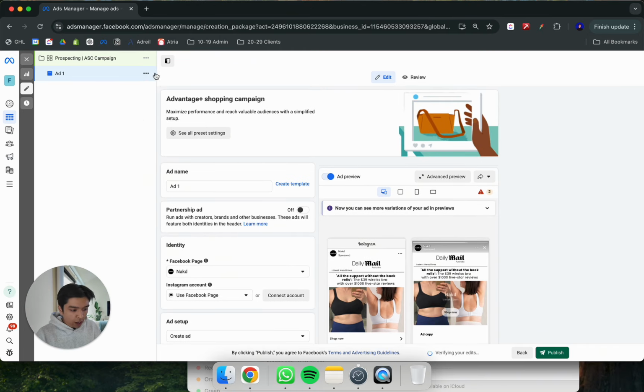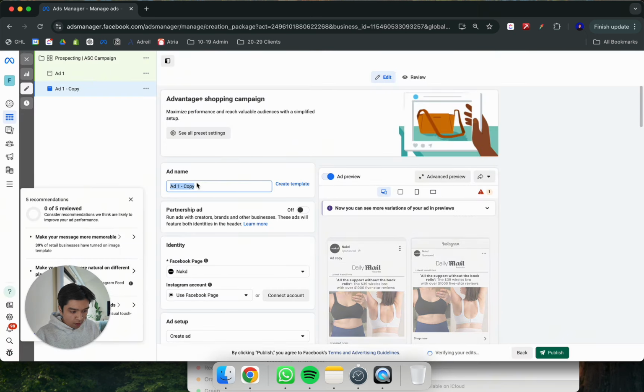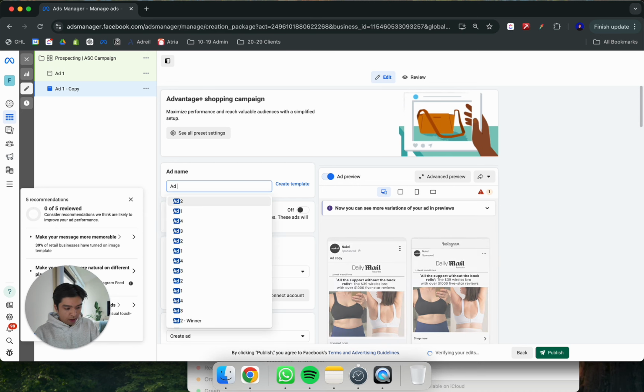If you have additional creatives, what I would do is just click the 3 dots here under Ad 1, and then I would duplicate this just like so, and then I would change this to say Ad 2.